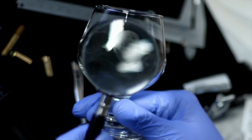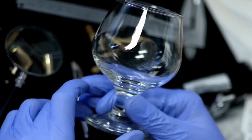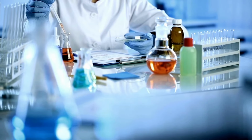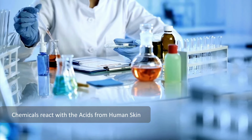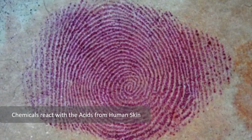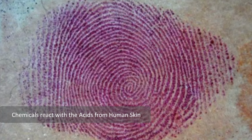But these are methods that can be used only on smooth surfaces like glass and plastic. But what about rough surfaces like paper or cloth? Forensic analysts use chemicals to be applied on the surface, and when these chemicals react with the acids and salts left by the human skin on these fingerprints, they turn purple and thus reveal these fingerprints.